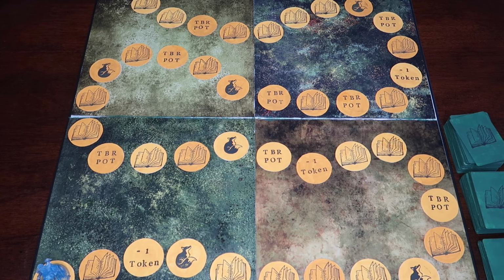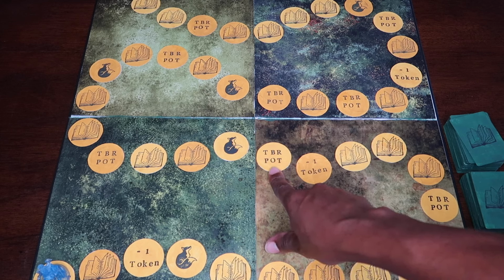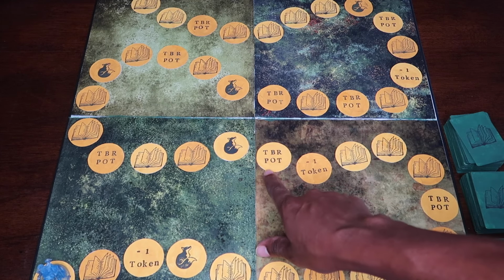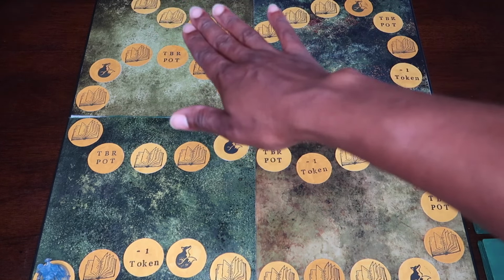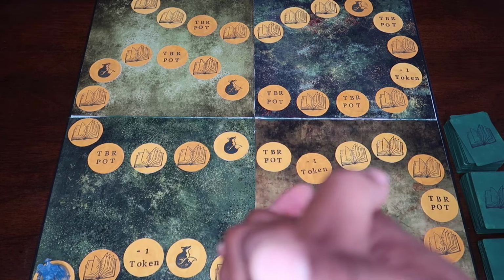And then the very last spot we have is TBR pot, which is basically like a TBR jar, but more. And I'll be showing you that if and when we end up landing on one of these spaces. So again, the goal is to roll the dice, make it all the way through to the end, out of the forest, and we'll see how many books we end up reading, how many prompts we end up getting. I'm so excited. So let's just go ahead and get into our first roll.